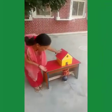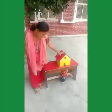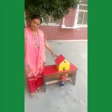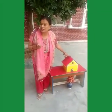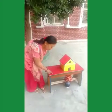Shilpa, see what I kept for you. What is it? This is a hut and this is a flower pot. That is a hut and that is a flower pot. Yes. But why have you kept it there? I want to teach you a preposition. Please, teach me.